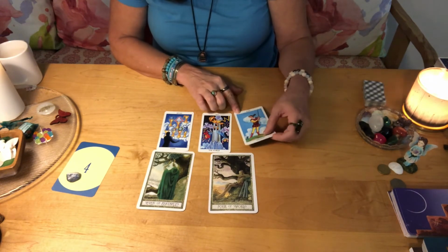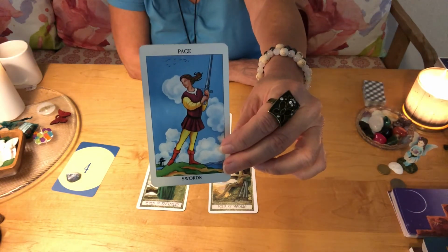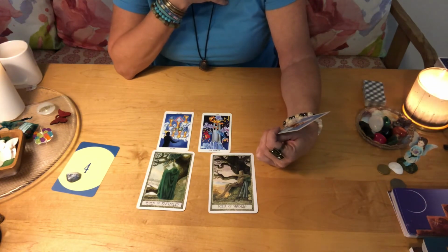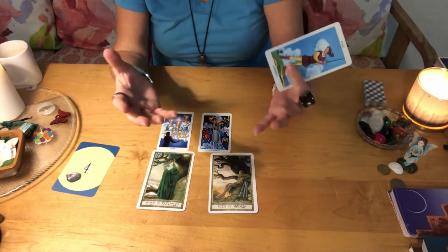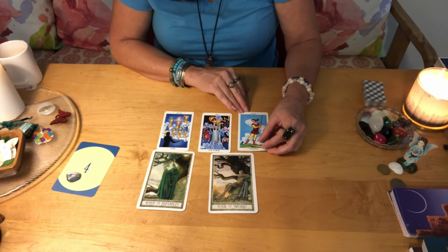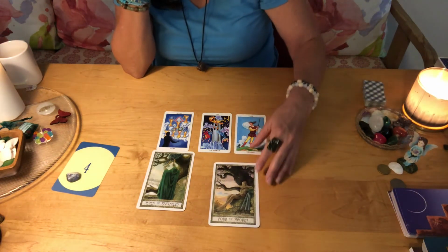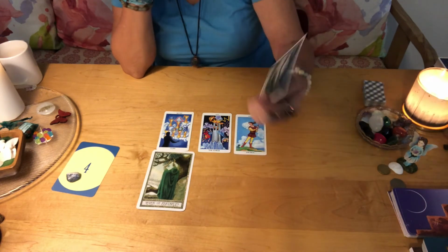You got the Page of Swords over here. If this is the minor arcana for Taurus, Taurus is all about the throat chakra and clarity, voicing your thoughts clearly. And I don't know why I've never said that with that card before, but it's true. And I don't know why that's coming through. I'll just talk through it and we'll see where we get in the end.